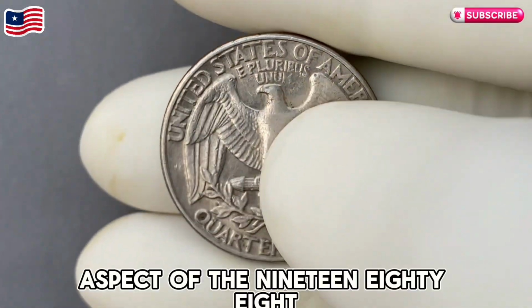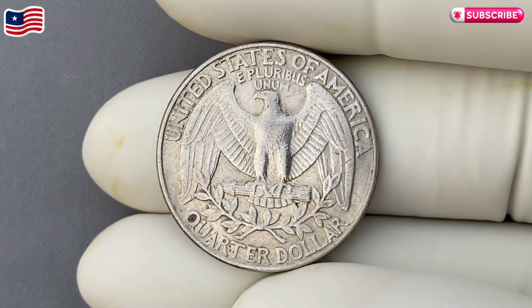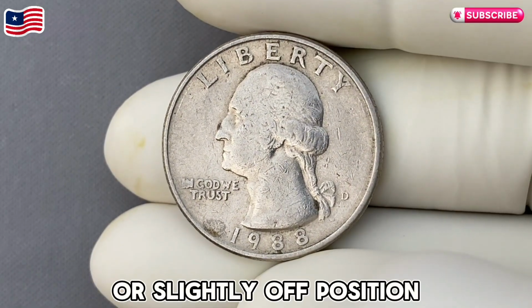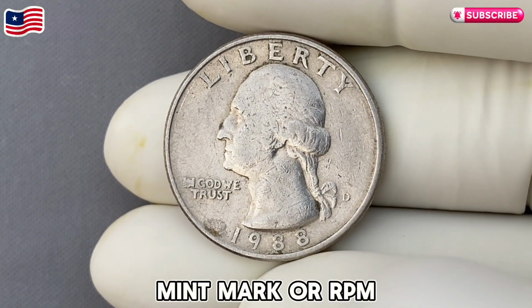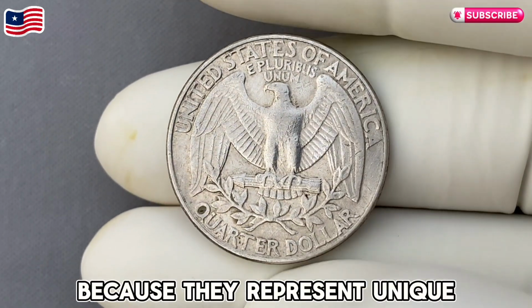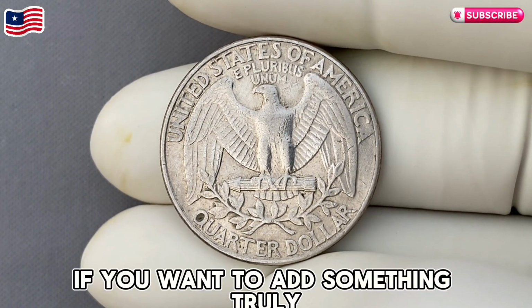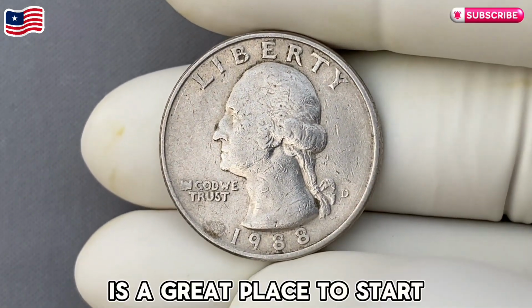But the story doesn't stop there. Another fascinating aspect of the 1988 D quarter is the presence of repunched or doubled mint marks. The Denver Mint, indicated by the D mint mark, occasionally struck coins where the mint mark was stamped more than once or slightly off position, creating what collectors call a repunched mint mark, or RPM. These subtle but striking variations are prized because they represent unique quirks in the minting process, making each of these coins one-of-a-kind pieces of minting history. If you want to add something truly special to your collection, spotting this error on a 1988 D quarter is a great place to start.